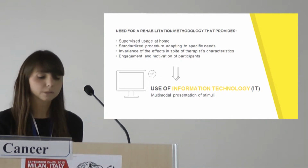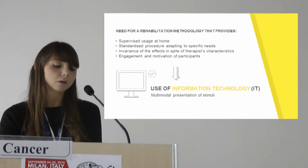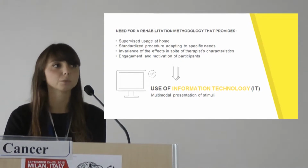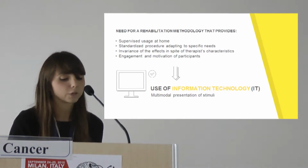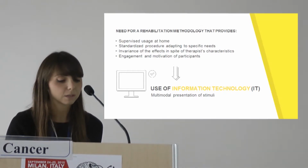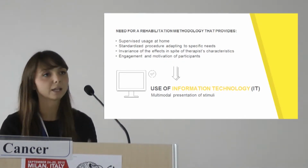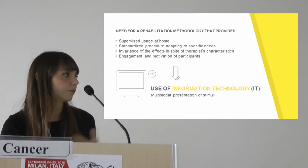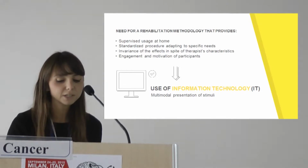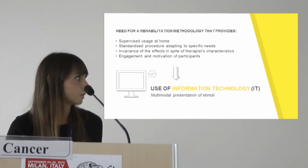These concerns point out the need for a rehabilitation methodology that could provide, first of all, a supervised usage at home, so the physical presence of a therapist is not required for each session. Also, a standardized procedure adapting to the specific needs and reading level of children with dyslexia. Also, an invariance of the effects in spite of therapist expertise. And also engagement and motivation of the participants throughout the whole period of the intervention.